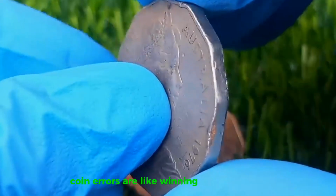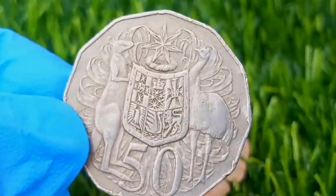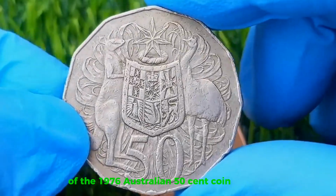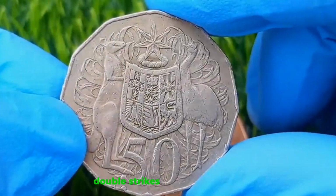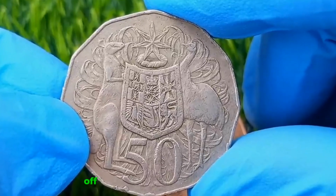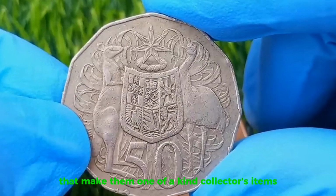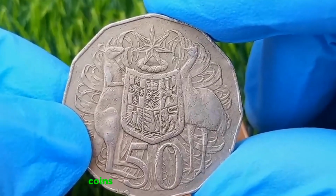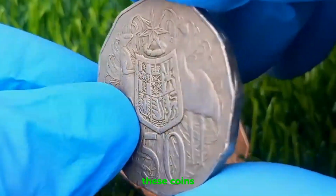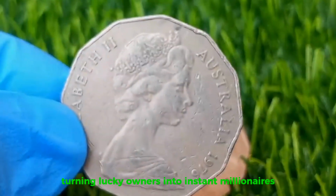Coin errors are like winning lottery tickets for collectors. The rarer the error, the higher the value. Some valuable variations of the 1976 Australian 50-cent coin include double strikes, coin struck twice, creating a shadowed or overlapping image. Off-center prints, misaligned designs that make them one-of-a-kind collector's items. Wrong planchet errors, coins struck on an incorrect metal, making them exceedingly rare. These coins have been known to sell for astronomical sums, turning lucky owners into instant millionaires.